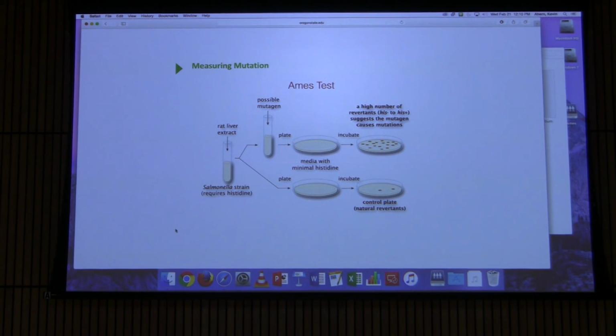So that's what the Ames test tells us, and it tells us in a very simple and quick fashion if a compound is a mutagen, or is potentially a mutagen. There's other things we can do as well. Questions about that?